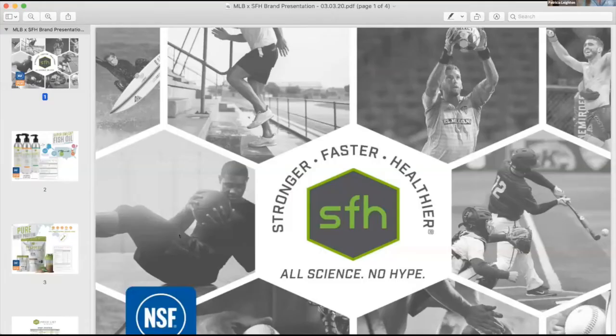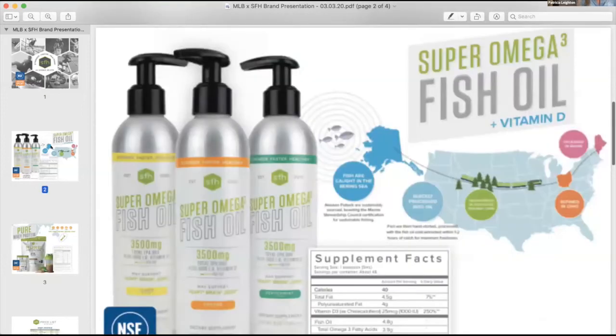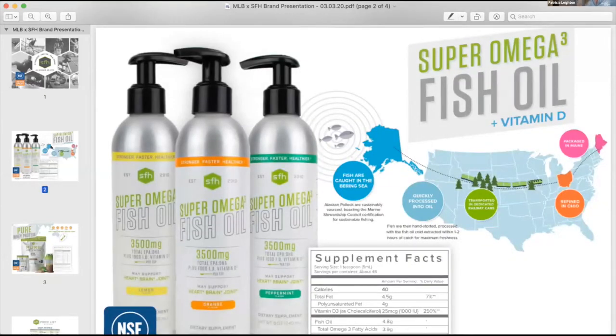Here we go. All right. So I'm going to start with our fish oil. What makes our fish oil stand out above anybody else's fish oil out there on the market is its sourcing. It's sourced from the Bering Sea. It's an Alaskan wild-caught pollock. In one teaspoon, you're going to get 3,500 milligrams of EPA, DHA. Those are the active ingredients, the ones that help with inflammation. And that's our liquid fish oil. So this fish oil is one of the only ones that's got the Marine Stewardship Award because it's sustainably caught.